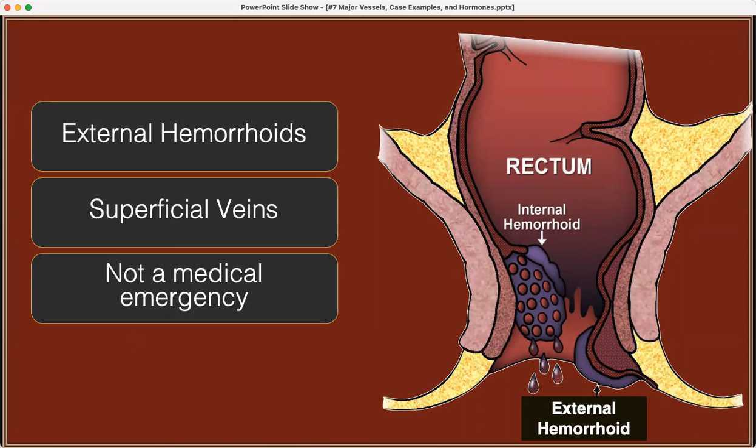So external hemorrhoids or internal hemorrhoids actually can bleed. But bleeding hemorrhoids, people can get this confused with potentially bleeding carcinoma. Some of the very most common places for a cancer to form is right there at the rectum. And cancers, if they start to bleed, people will say, "Oh, it must just be a hemorrhoid," and they don't get seen for it. So always with rectal bleeding, check to make sure there's not a rectal cancer.